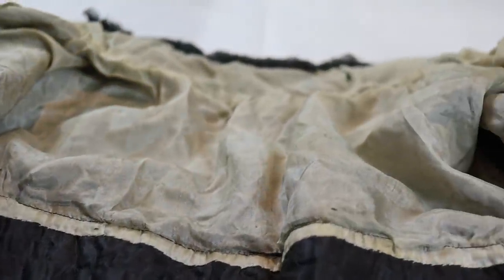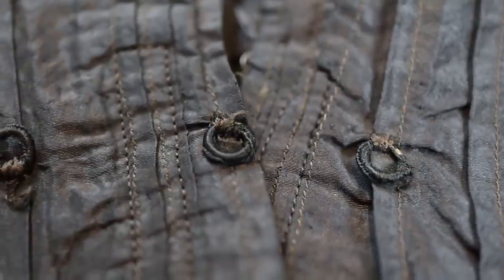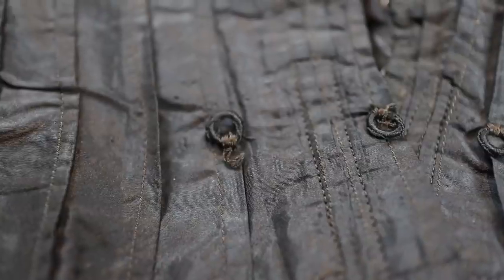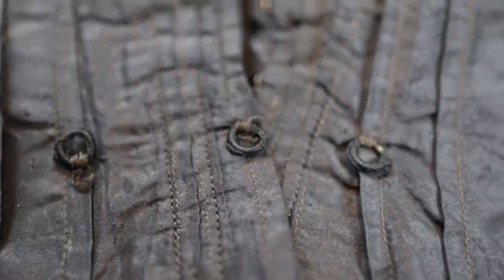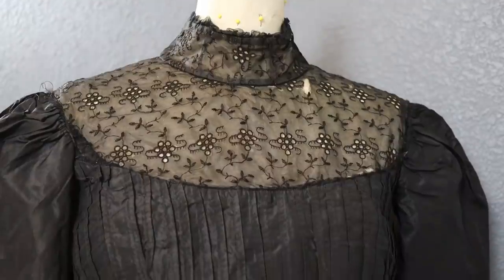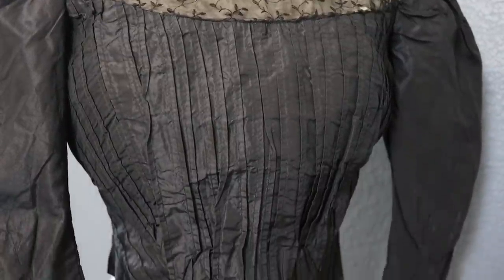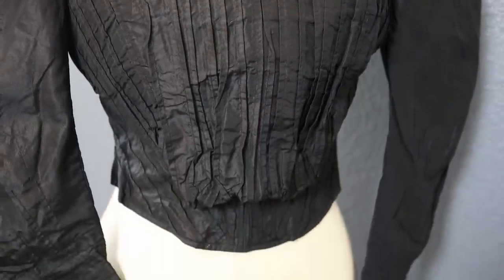Oh my gosh, and everything is black on the inside. So it's lined in a black cotton as well. This is, holy crap. And we have some loops that have been stitched to hold obviously the weight of a skirt up. These pin tucks, they're just pin tucks in silk. Oh my god.